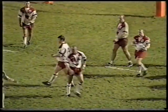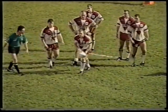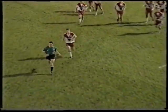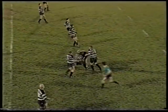But the game stopped. Hull infringing up the play of the ball, pushing the man off in his efforts to play it quickly. And Bobby Golding finds touch on the Thripney stand side. Still the score. 8 to Hull, 16 to Saints. 6 minutes gone in the second half.